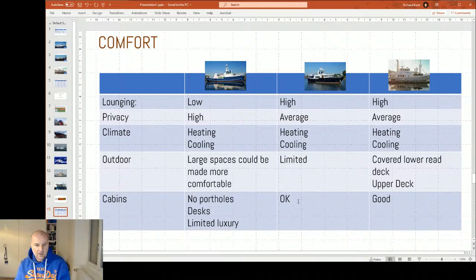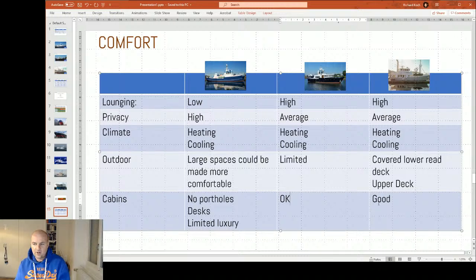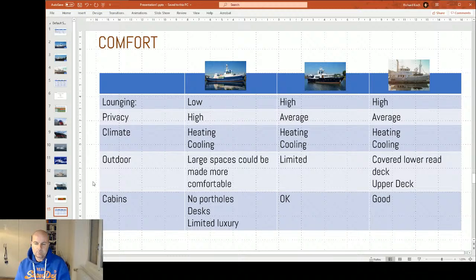Here, this one again, it's okay. I wouldn't put it as great. Both these are okay, maybe slightly more luxurious than the trawler. So comfort, I'm not really going to put a score on these. It really depends on what you want. My feeling goes to the Altena being designed to be a little bit more luxurious than the other boats. So probably the Altena, the Nordhavn, and then the trawler in terms of comfort.